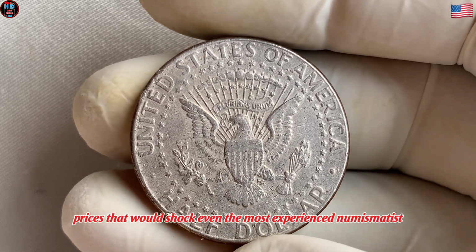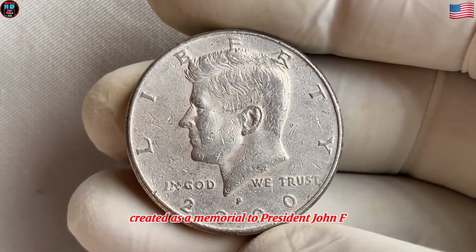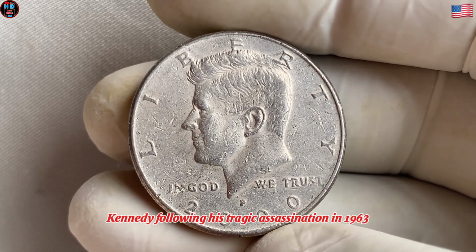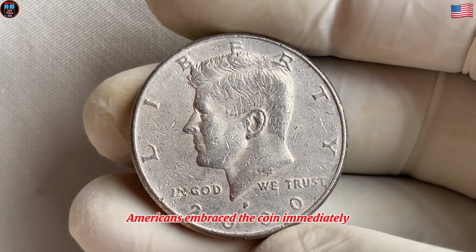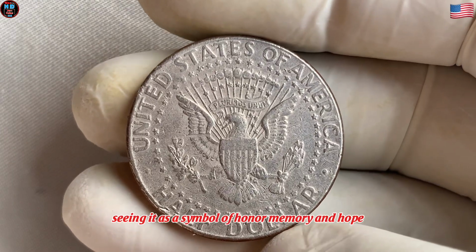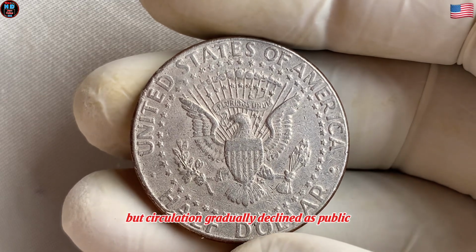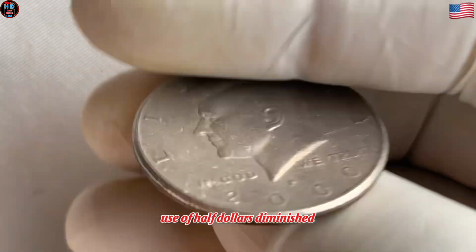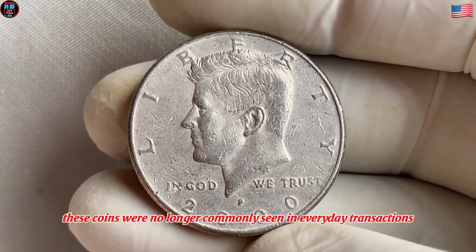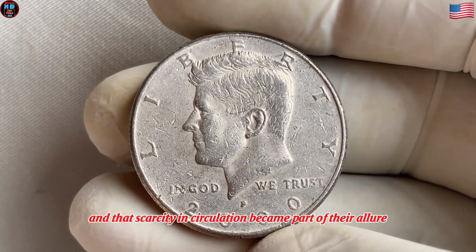The Kennedy half dollar series began in 1964, created as a memorial to President John F. Kennedy following his tragic assassination in 1963. Americans embraced the coin immediately, seeing it as a symbol of honor, memory, and hope. Over time, the coin continued to be minted each year, but circulation gradually declined as public use of half dollars diminished. By the time we reached the year 2000, these coins were no longer commonly seen in everyday transactions, and that scarcity in circulation became part of their allure.